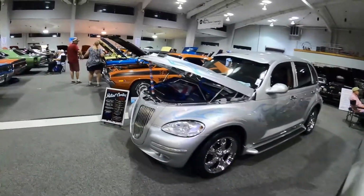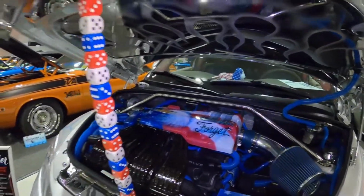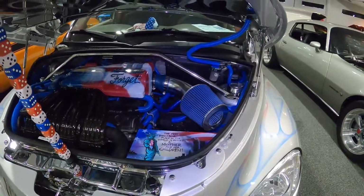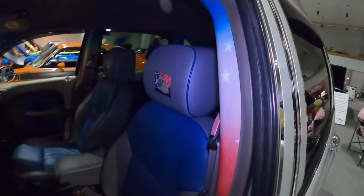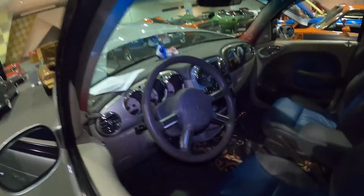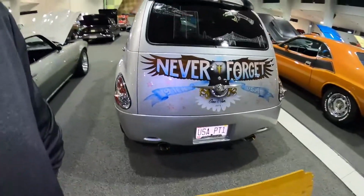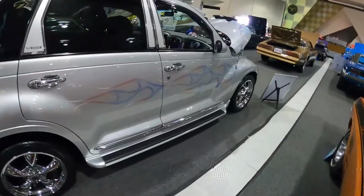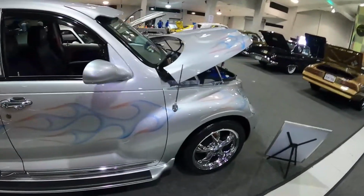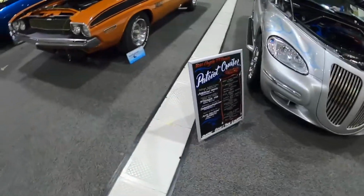Patriot Cruiser 2001. Look at this. That's cute. You know, guys, when I first walked up to this vehicle, I really didn't think I was going to like it. But they won me over. Of course, the patriotic theme helped. Yep.